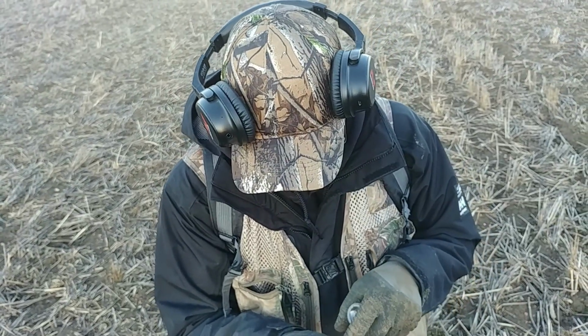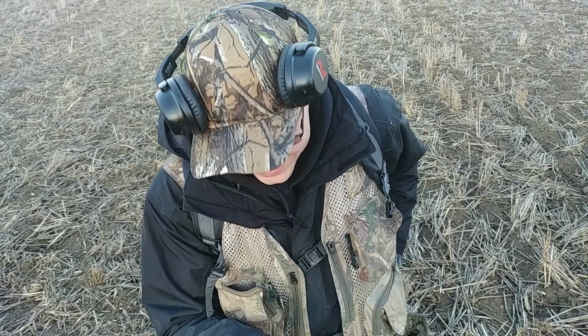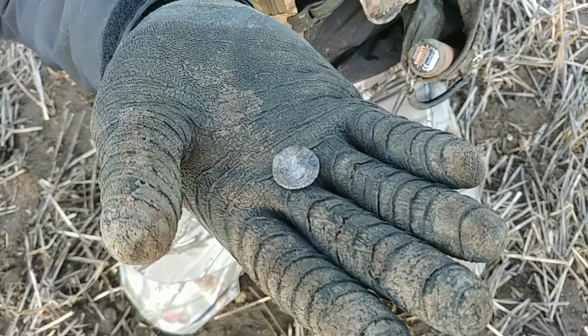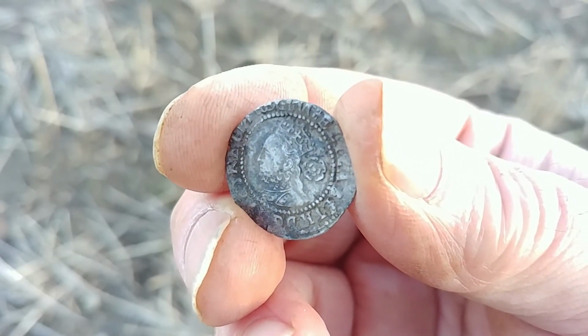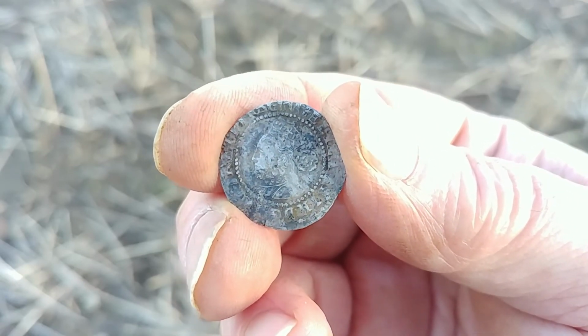Well, Damon, I think we should give everyone a bit of a close-up of what you just found, don't you? I think we should. Because we've cleaned it, and it's beautiful. Stunning. It's absolutely beautiful. Oh, let's have a close-up of that little hammered. Oh, look at the detail on that thing. It's absolutely stunning. Elizabeth I.